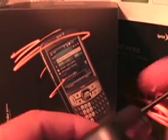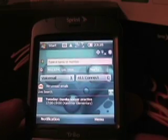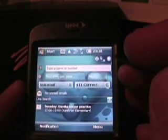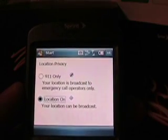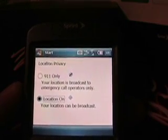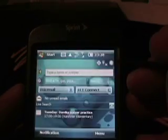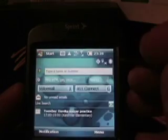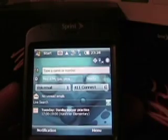So let me just pull out the stylus here for a second. One thing you'll find on the Treo 800 is, like most Treos, you can pretty much do everything with the directional pad and the soft keys. But a couple things to access up top here. If I tap on that icon, it's location privacy for 911 only, or you can broadcast your location with the GPS. And there's also the internet sharing quick connect icon and the Bluetooth icon up in the top right.